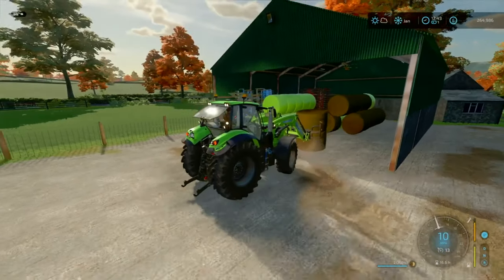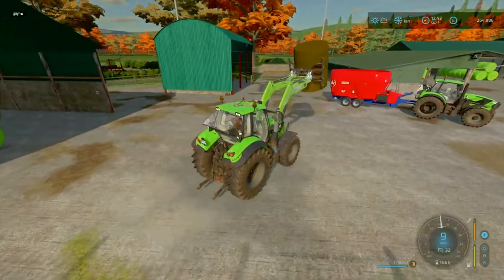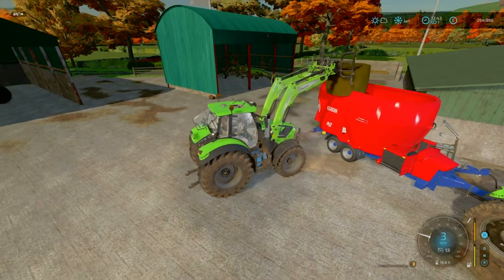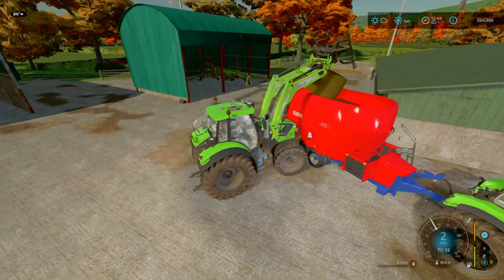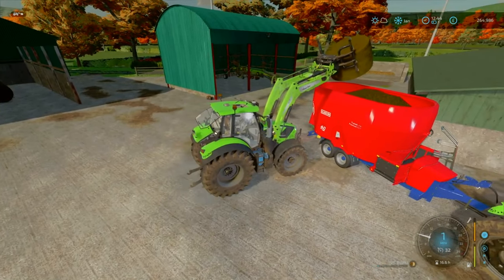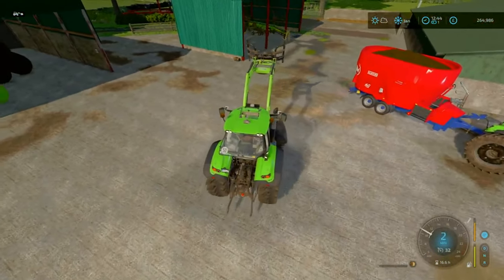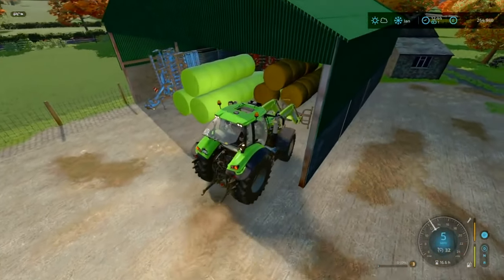So we'll take 4 bales each, but I'm sure we can do some jiggery pokery with this, so that's what I may end up doing actually. Let's push that in. There we go. So that's filled up now. That is 30,000 litres of delicious silage.